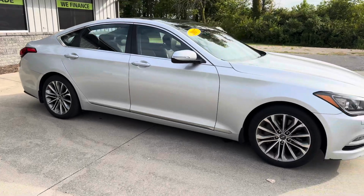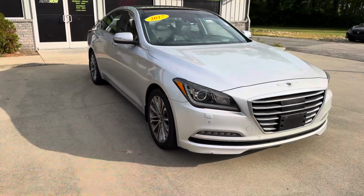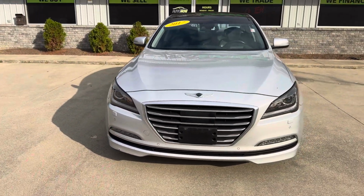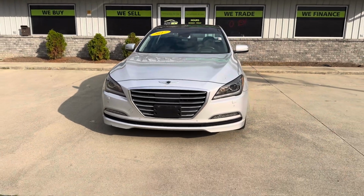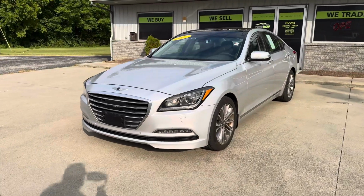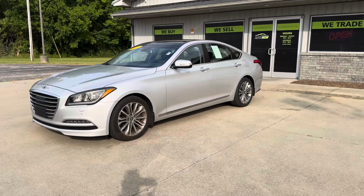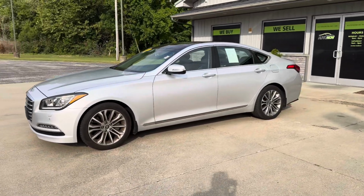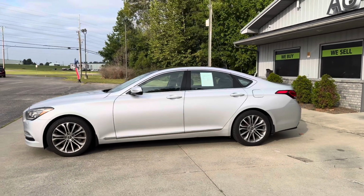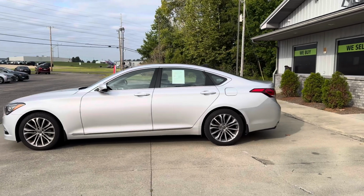We'll walk around here to the front and take a look. It's got all your parking sensors, and it's got LED fog lamps on the front. Big grill. I mean, it's a great looking car. Don't get me wrong, it definitely has eyeball appeal. It looks like what you would think a luxury car would look like. Drives like what you would think a luxury car would drive like. I mean, like I said, I've had Lexus, BMWs, Mercedes. I've driven Acuras, and this drives just as good as any of them.